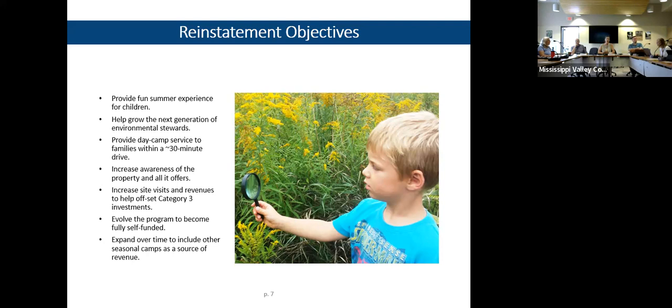So the goal as well would be to remind people that the Mill of Kintail exists. It's a destination that they should visit and thereby increase just general attendance at the site. You get the families there for a day camp, you get them back there in the fall for a fall or a winter walk. This would help to improve the revenues that we're getting through either parking passes or day passes at the site.